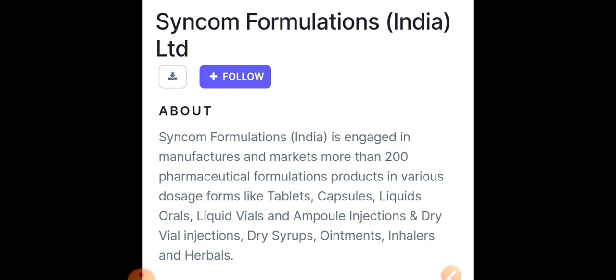If you look at the major business of the company, it is engaged in pharmaceutical formulation products like capsules, liquid orals, injections which can be dry or liquid, and after that dry syrups, ointments, inhalers and herbal. These are the major components of the business of Syncom Formulations. Coming to the financials of the company, especially on a year on year basis, the company has performed very well. That is one of the reasons why it has given a very good rally in recent times.